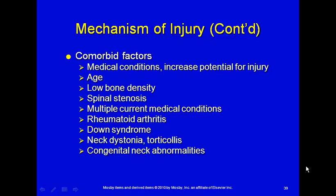The old, perhaps with brittle bone disease or brittle bones, and the young, as I mentioned, can have that spinal cord injury without any sort of radiologic abnormality. If you've got low bone density, of course, those bones can break, and if they do break, like any bone in your body, those shards may impinge upon the spinal cord and cause problems.